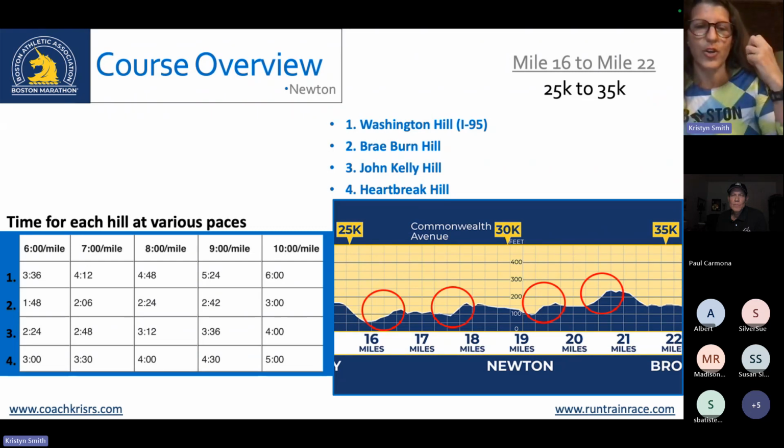You want to make sure you've paced yourself well up to this point. That's going to help you get up these hills. Hopefully you've done some really solid hill training as you've prepared for this race. That's going to help you get up these hills. But we all have the capability and the ability and the possibility to get up these hills if we just take them one by one, bit by bit, a couple of steps and minutes at a time, and that's going to allow you to get past it.